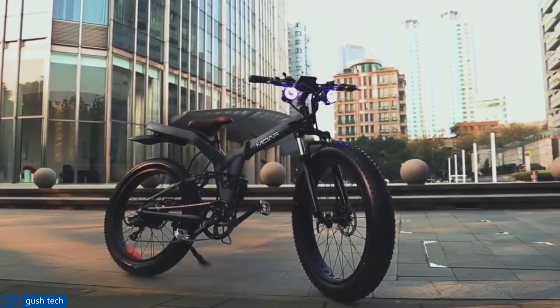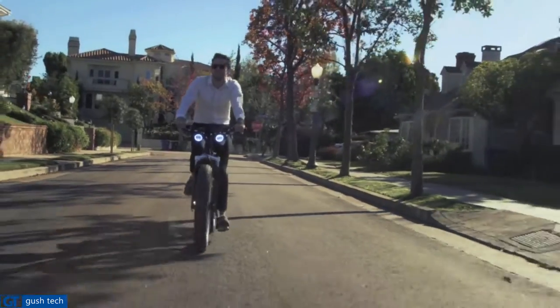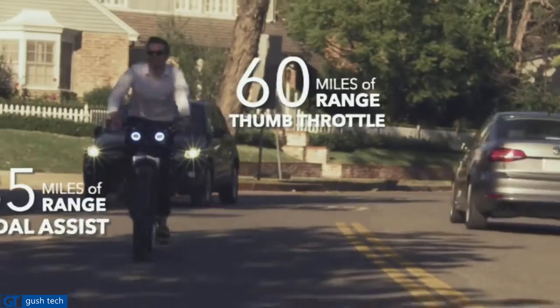Introducing the MOAR e-bike. The first of a new generation of e-bikes that are both fun to ride and practical on a daily basis. The MOAR bike conquers steep hills and will cruise all day and up to 20 miles per hour.